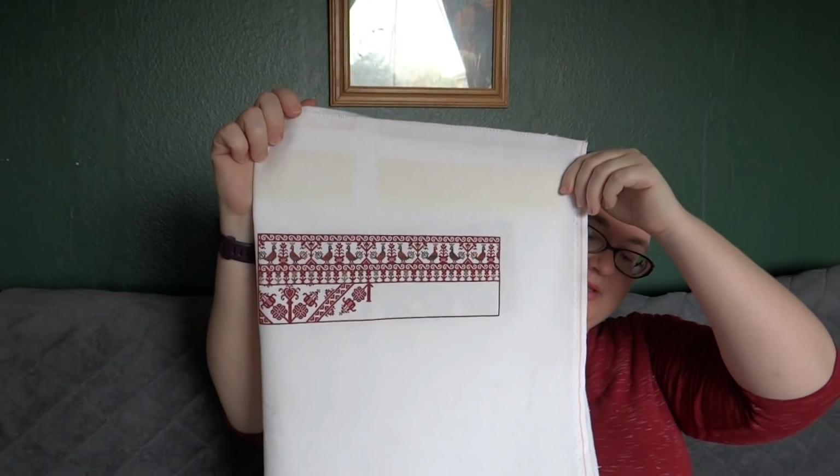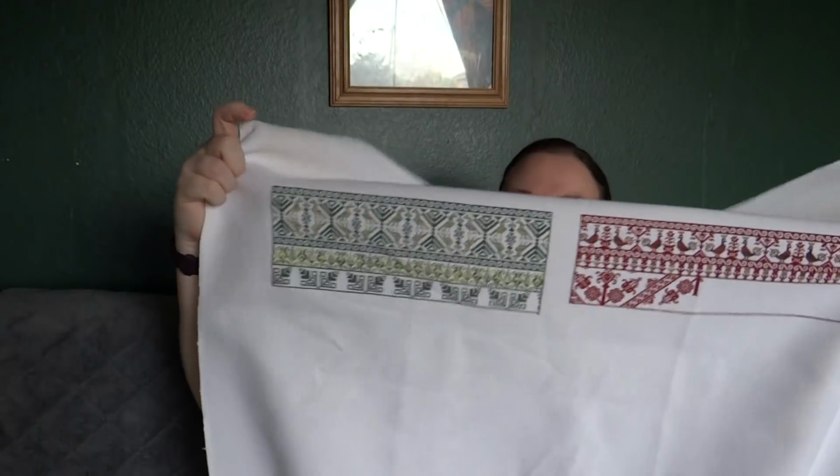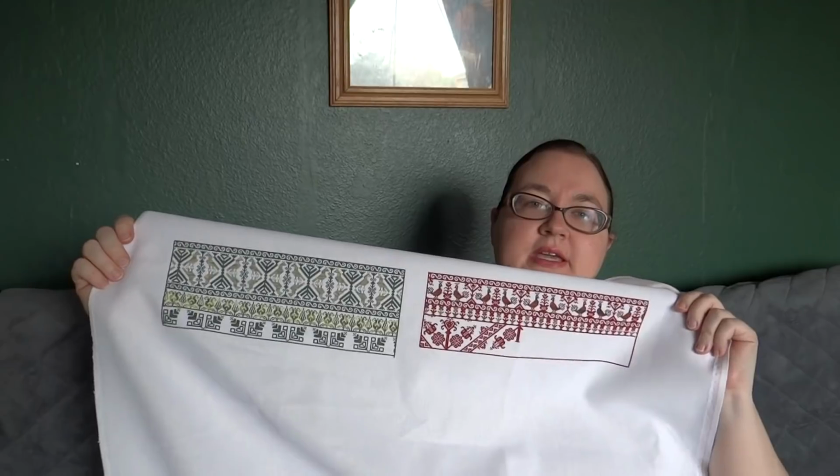So that is Ye Old Band Sampler, stitched next to Saxon Transylvania Band Sampler, and this is part of the hashtag Saxon Band Sampler SAL that you can follow on Instagram if you so desire.